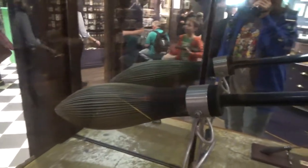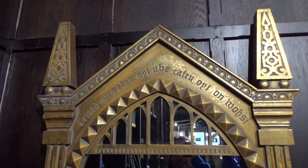Look at this place. The Nimbus 2000. The Nimbus 2001. The mirror that shows your heart's desires. And oh, look at that.